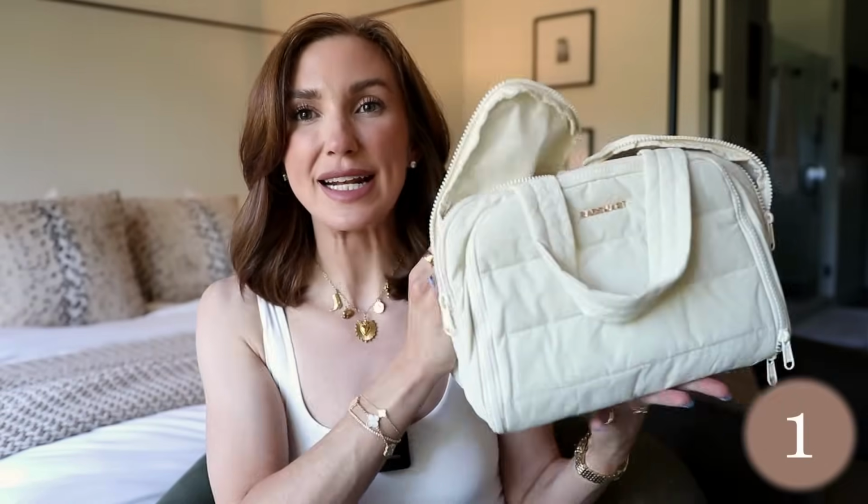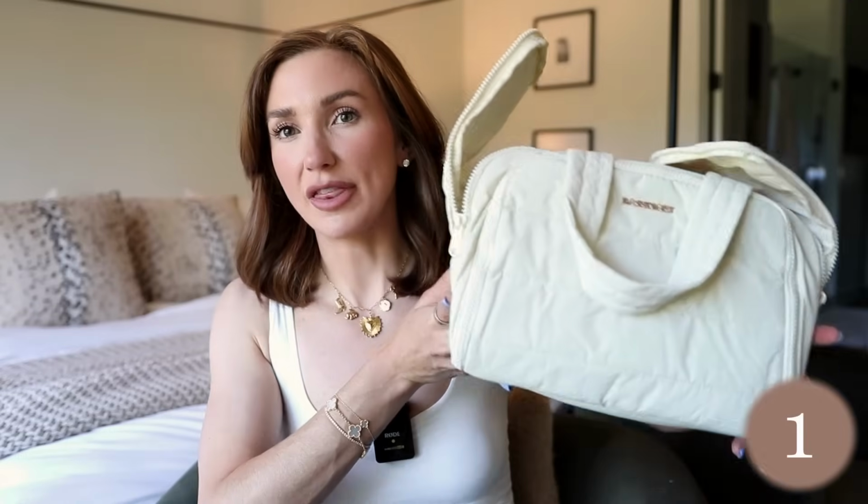that was really hot in my DMs this past weekend, and it is this Bag Smart travel toiletry bag. So I am quite a Bag Smart person. I have a gym bag. I have one of their bags for my tanning machine. I have their carry-on. I have a few of their other toiletry bags, and then I have this one.